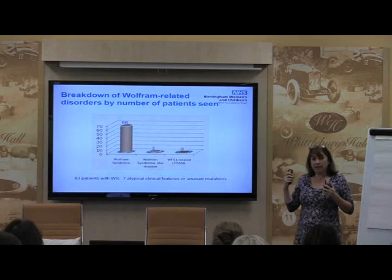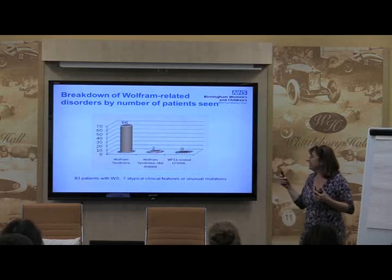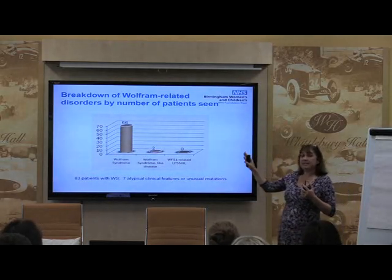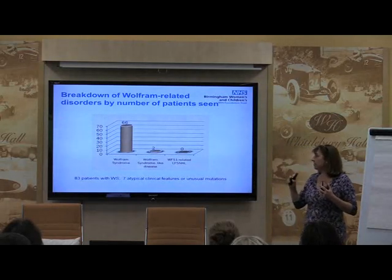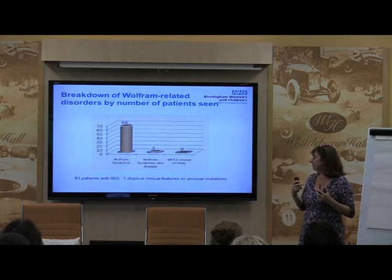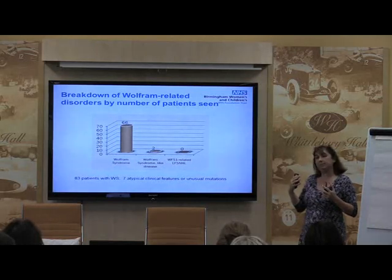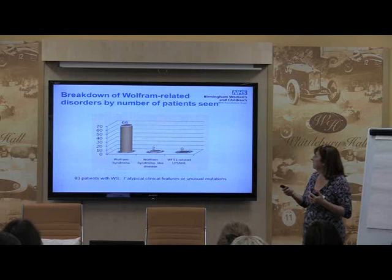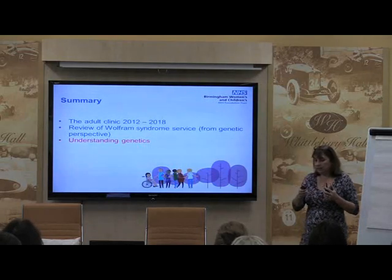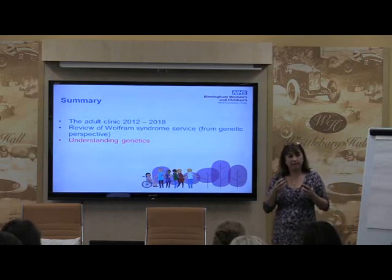So this slide is wrong because I forgot to do a couple of things with it last night. Where it says 66, it should say 83, and where it says 2, it should say 3. We've got 83 patients with classic Wolfram syndrome that we've seen over the years. 7 have atypical features of the condition or have rather unusual alterations in their genes. So that was my overview of the service and where we've seen the patients from.